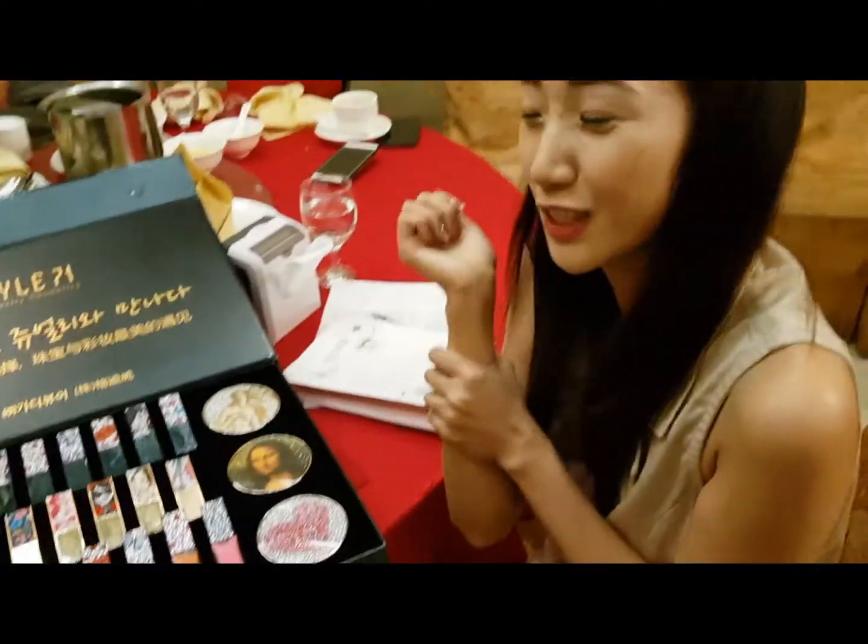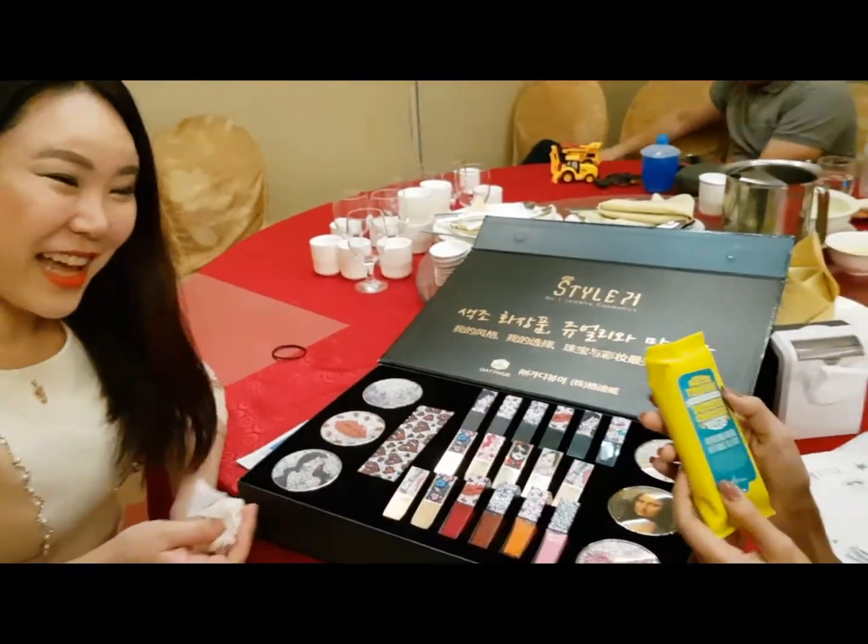It smells clean. Actually makes me sleepy. So relaxed. That's why it's relaxing. Nice. Can't wait to use this later.